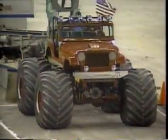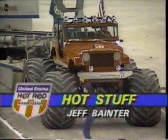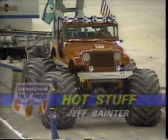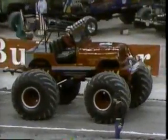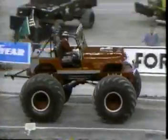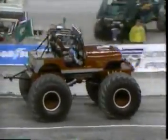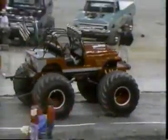And coming up first, this is hot stuff out of Yakima, Washington. Jeff Boehner, who's 25 years old and had to sell everything he owned to buy this machine. Here's the pull. He makes it look so easy. 86 Jeep CJ7, 427 supercharged engine, 600 horsepower. And makes it all the way through.